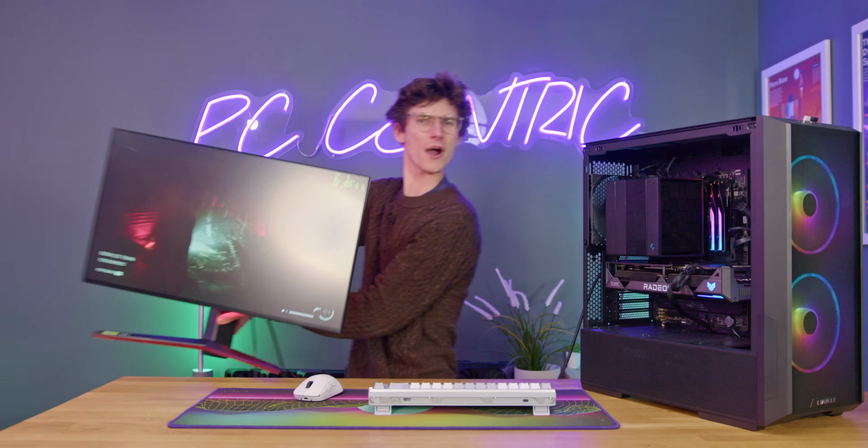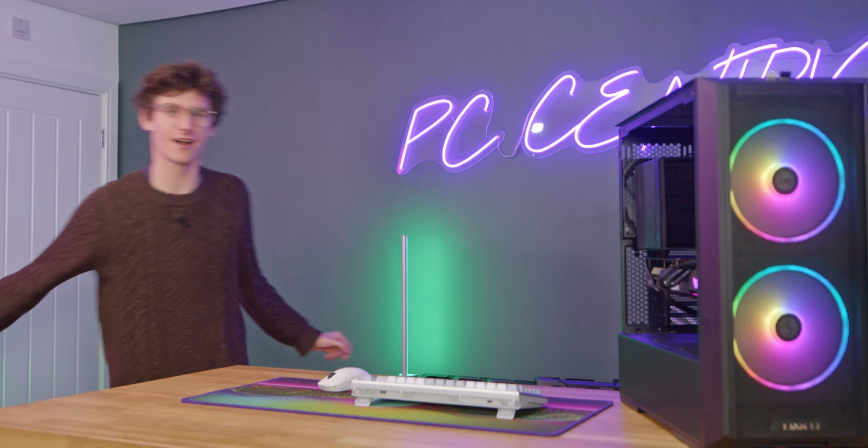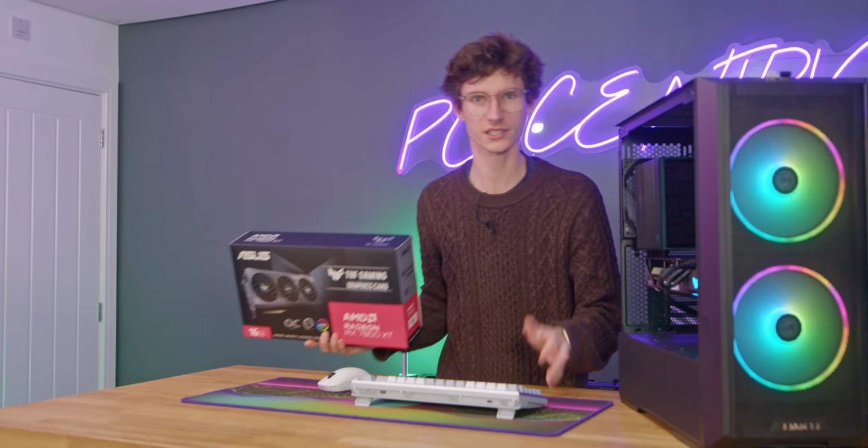Well then everybody, I think you will agree with me when I say I should have actually got this desk ready before I started this bit.